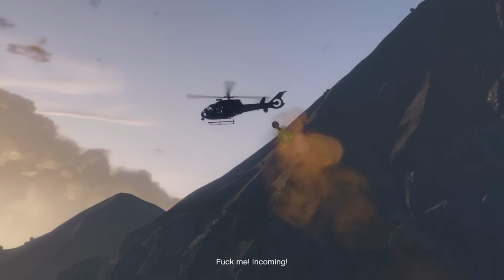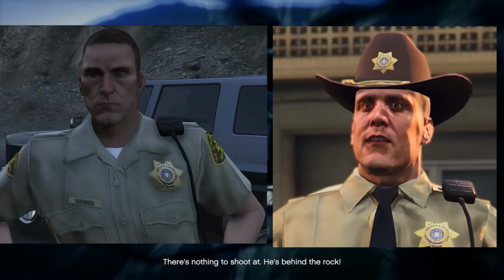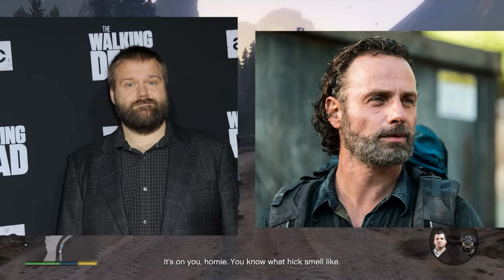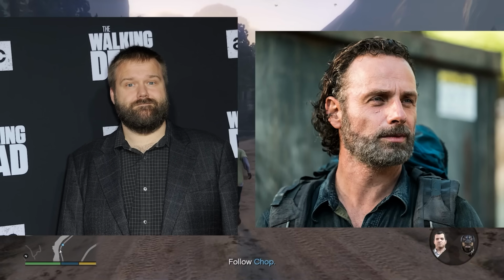In the Paleto Score heist, 2 of the sheriffs in this mission have the name Grimes and Kirkman. These are both references to The Walking Dead. Grimes, of course, a clear reference to Rick Grimes, and Kirkman is a nod to Robert Kirkman, who was the author of the comic books.